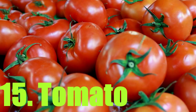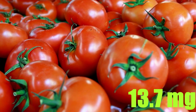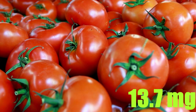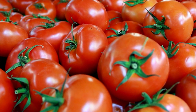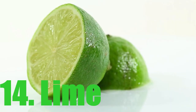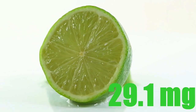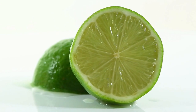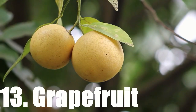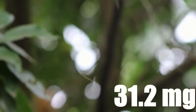At number 15 is tomato. It contains 13.7 milligrams out of 100 grams. Ranked 14 is lime. It has 29.1 milligrams out of 100 grams. Number 13 grapefruit. It provides 31.1 milligrams.